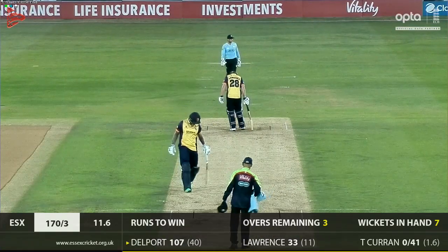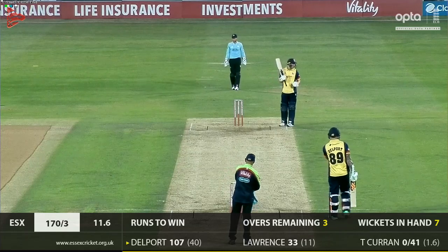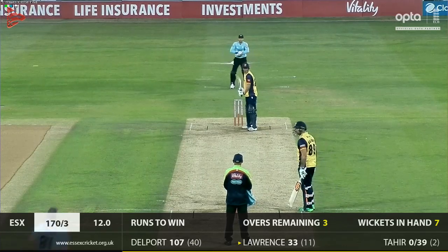Is he saying it's Essex's fastest ever T20 100? Yeah, I think it might be quicker than Graham Napier. As far as I remember, Graham Napier accelerated towards the end, didn't he? Yeah. Wow. So Ricky Clark taking over from the Hayes close end.